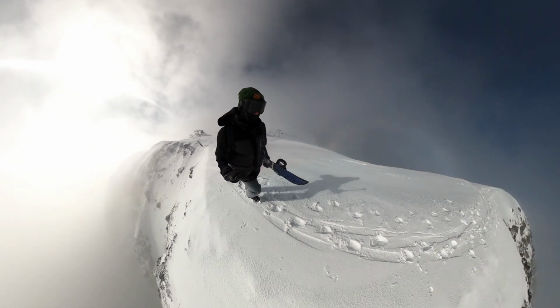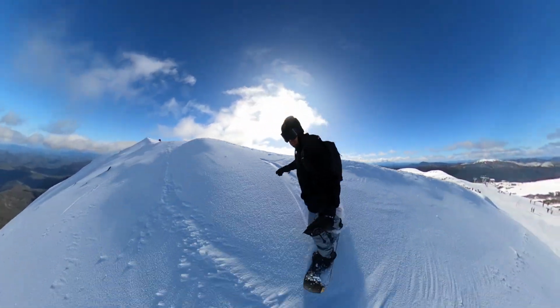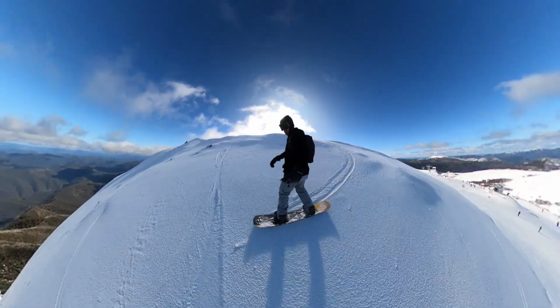Expert riders can take on the Mount Buller chutes. However, this terrain is outside of the ski area boundary and is not managed by patrol. Enter at your own risk.